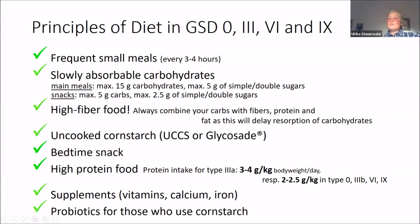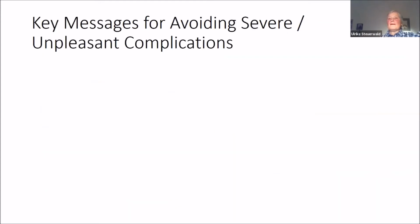will need some probiotics to stabilize the composition of the bacteria in your intestine, because otherwise cornstarch will change the composition of these bacteria, and that might give you some extra air in your intestine and some abdominal pain, things like that. So we use probiotics actually for all people who have to use cornstarch. Very important thing you have to remember.